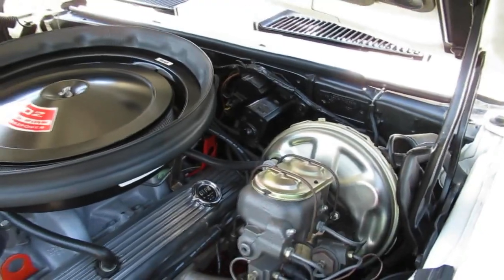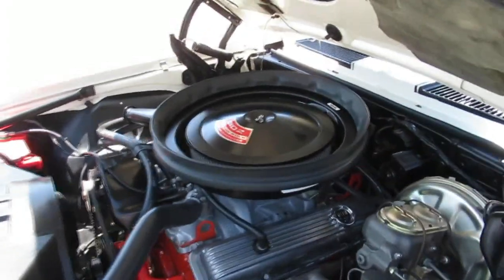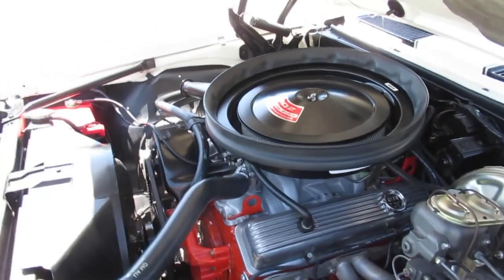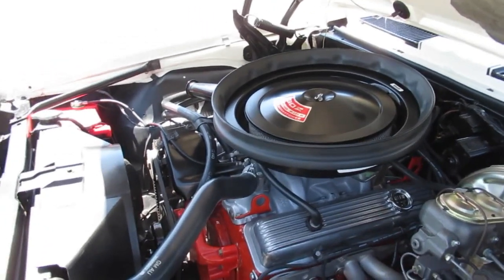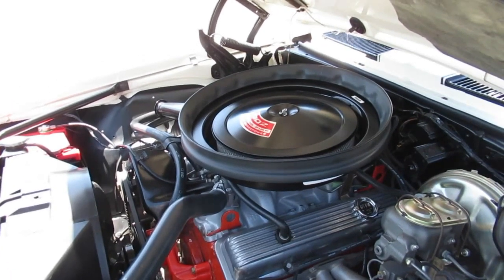And that Muncie 4-speed backed by it is really tight. All the synchros feel real good. And again, this is a solid lifter motor, so you've got to adjust the valves every once in a while, take care of them, and run good fuel in them. But you do that, it's a great motor. It'll last a long time. We'll go ahead and fire it up for you.